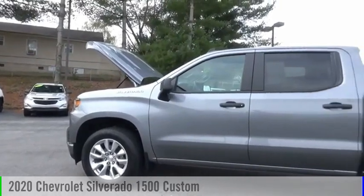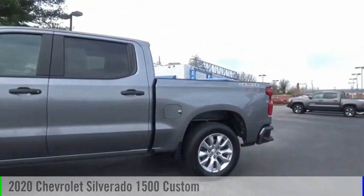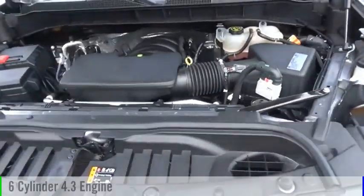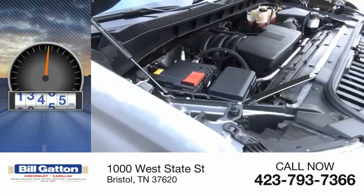Come test drive the 2020 Silverado 1500. This vehicle is powered by a 4-wheel drive, 6-cylinder, 4.3-liter engine. This vehicle has less than 20,000 miles.